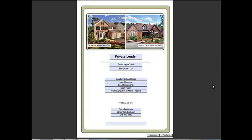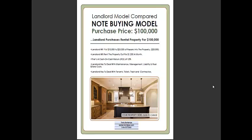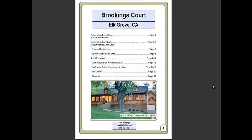Hey, I want to show you now the presentation. I'm going to go through it kind of quickly, not much explanation, but this is the first page, cover page. You can change the pictures to put in the pictures of the property that you're working on. This is information that I gathered from my investor. The landlord model that I talked about earlier. Again, you got to be able to beat a 12% return and show them that the note buying model is a lot better than a landlord model.